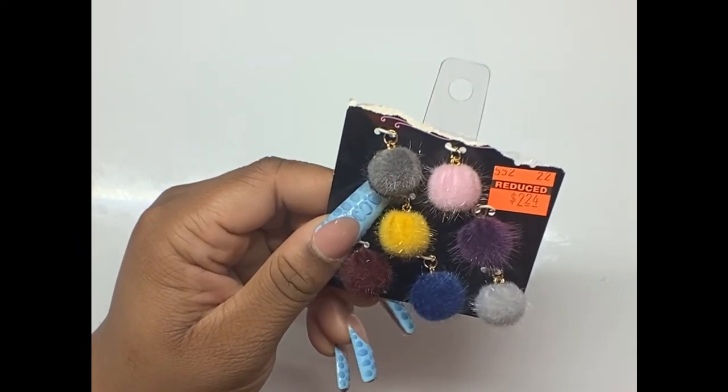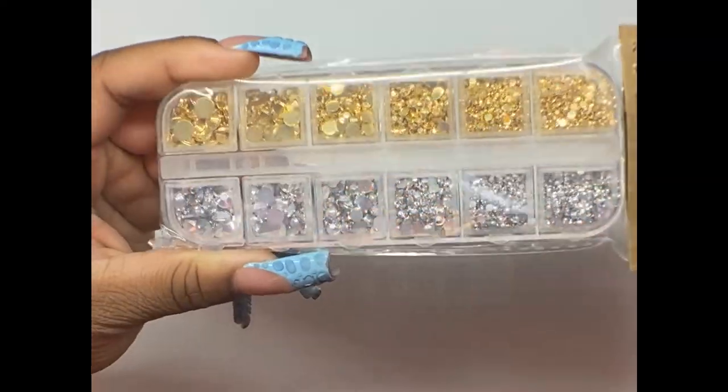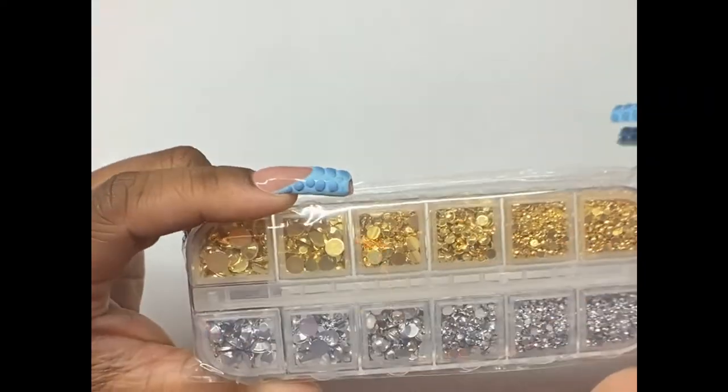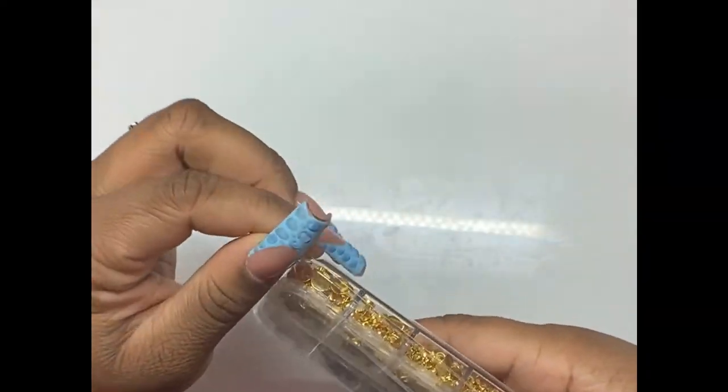Y'all, I literally got the majority of what was on there. I got these cute lips. They're really cute. I think those would be really pretty for Valentine's. Same as these hearts. Those are really cute. I got these cute little unicorns and rainbows.